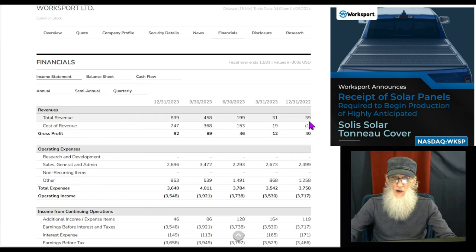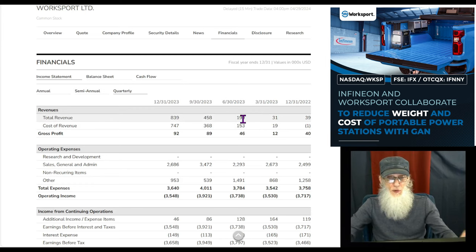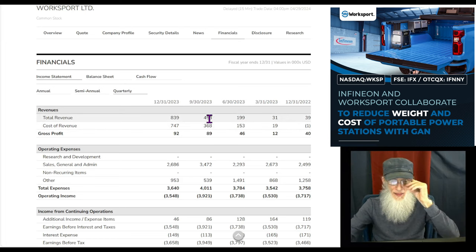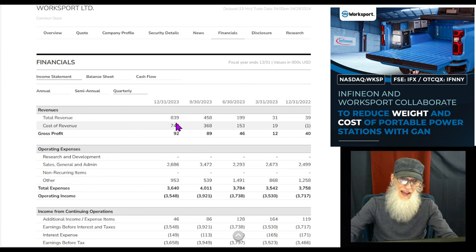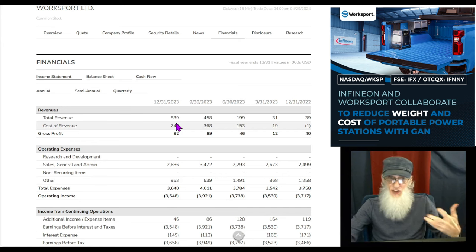Quarterlies. Wow. Wow, look at her go, folks. All right, we were down here at 39, 31,000 a year ago for those two quarters. Then she jumps up to 200,000, which is 600% increase. Then she jumps from 200 to 458, more than doubling. Then again, from 458 to 839, almost doubling. So she is on a fast track on her revenues increasing.